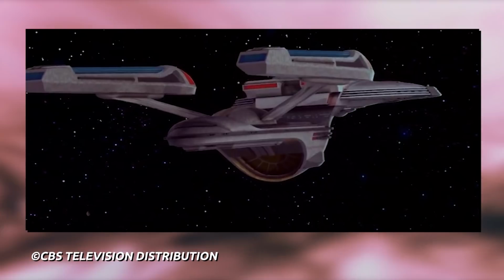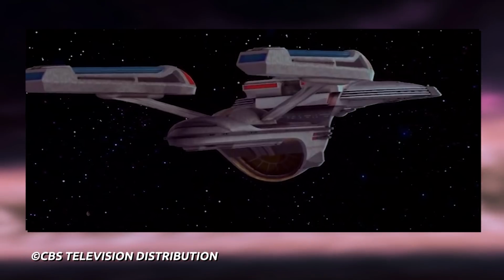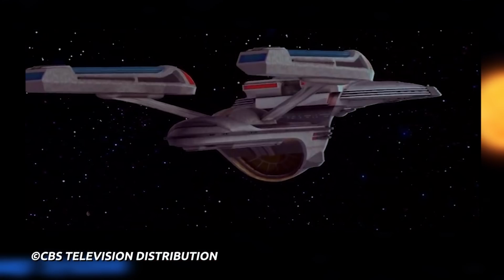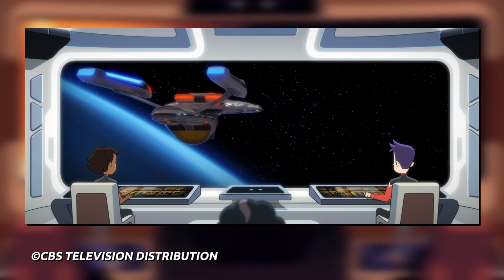Atop the secondary hull and behind the neck of the vessel is a large dome-like structure, which connects to the struts of the nacelles. In the original design, this structure was smaller in size. The nacelles are angled and curved in the new design instead of the L shape they previously were.